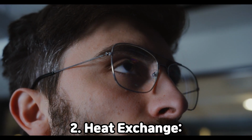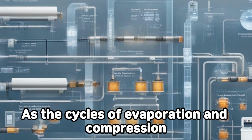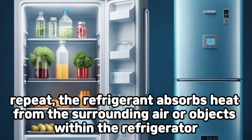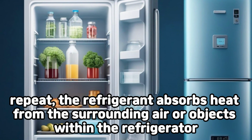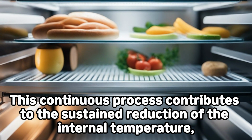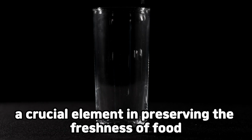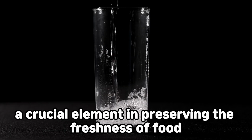2. Heat exchange. As the cycles of evaporation and compression repeat, the refrigerant absorbs heat from the surrounding air or objects within the refrigerator. This continuous process contributes to the sustained reduction of the internal temperature, a crucial element in preserving the freshness of food.